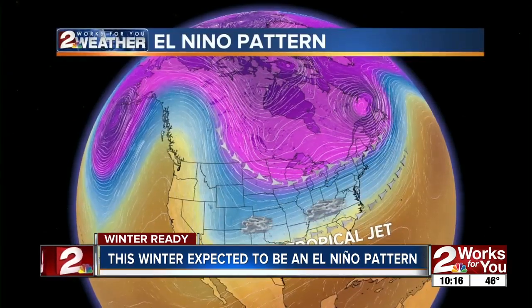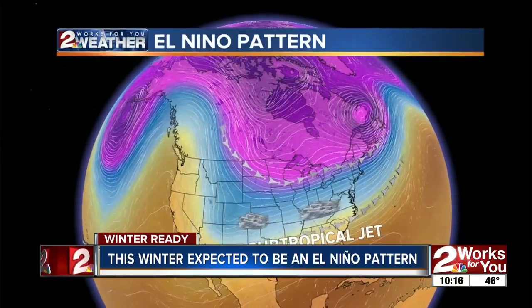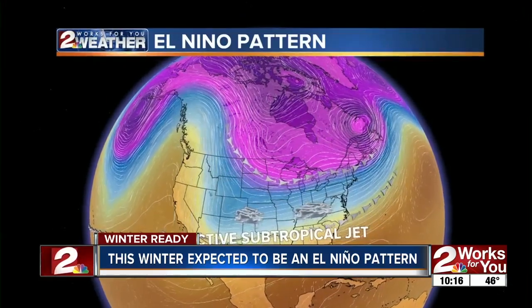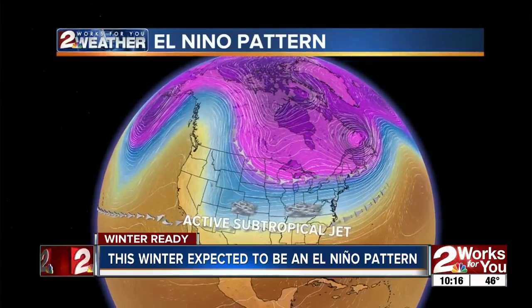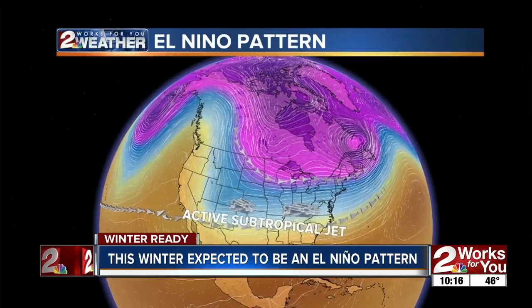Typically, during El Nino years, low pressure develops in the Gulf of Alaska, which in return creates warmer air for western Canada and pushes the polar jet further east, which keeps colder air confined to the eastern United States. But this also allows for a more active subtropical jet.